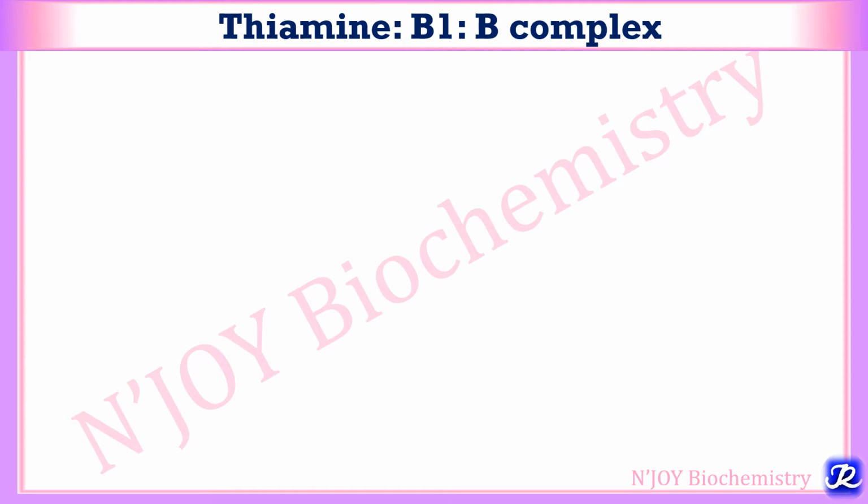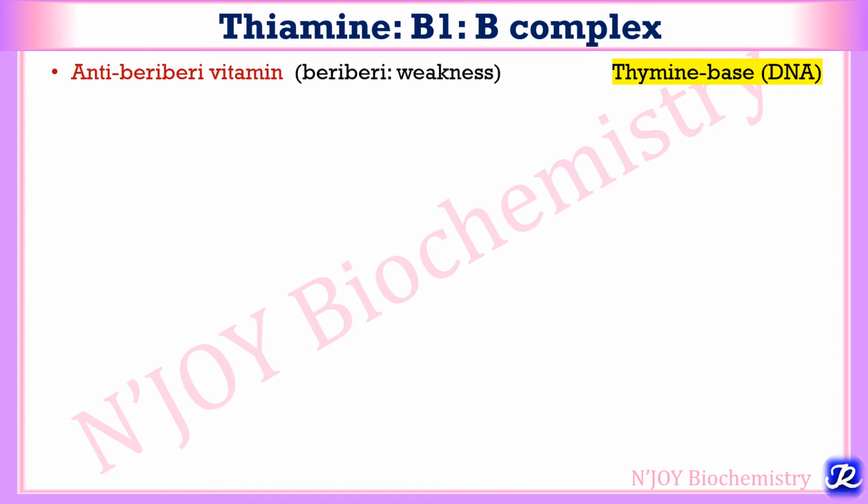Thiamine is the first B complex vitamin. It is a water soluble vitamin. It should be differentiated from a similar term, that is thymine, a nitrogenous base present in the DNA, which is a pyrimidine. It is also called as anti-beriberi vitamin. Beriberi means weakness. It is a Sinhalese term which means I can't do. It is also called as aneurin or anti-neuritic vitamin. The deficiency of this vitamin leads to neuritis, and if thiamine supplementation is given, it can relieve neuritis.